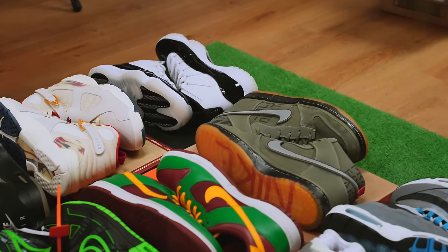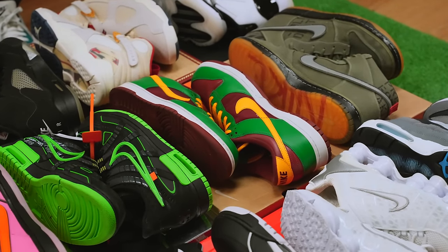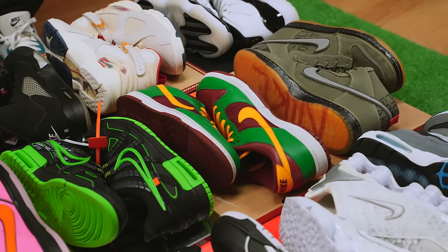We got some Dunks right here. We got some SBs. Very nice to see. Here we got the Portugal pair. We've been getting a lot of offers on eBay about those, and finally someone accepted our counter offer.